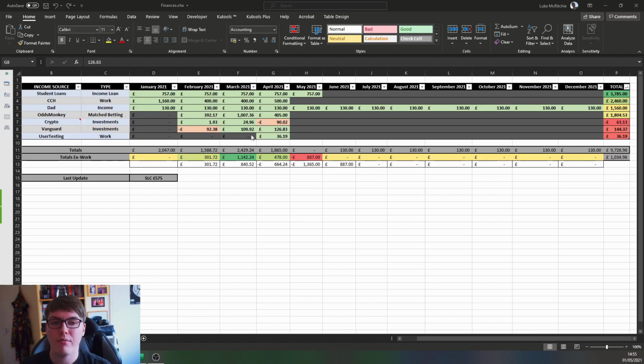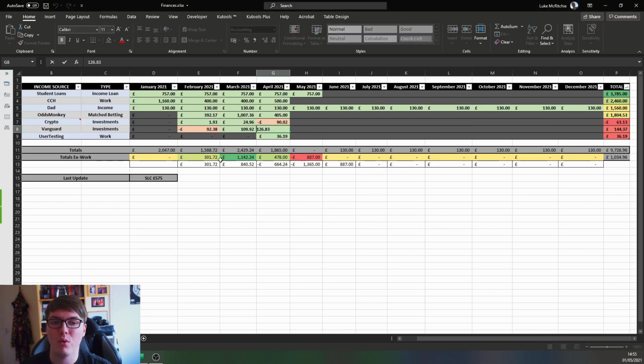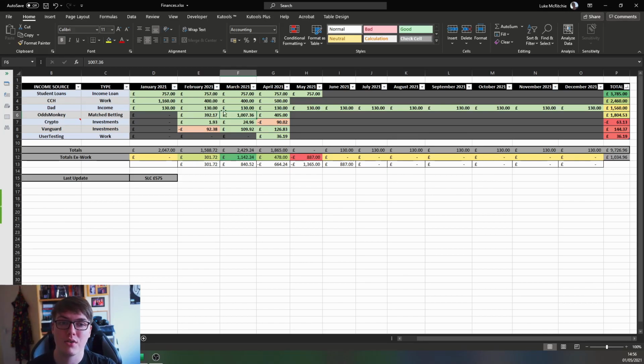If we look at previous months, February was the first month that I started matched betting, and I earned £392.17 in that month. Now March 2021 is a bit of an outlier. As you get near the end of sign-ups, you'll notice that there's a lot of very profitable ones that you need a high bankroll for. Between that and Cheltenham being a very profitable horse festival, March 2021 was actually a very big month, breaking more than £1,000 in profit for that month.